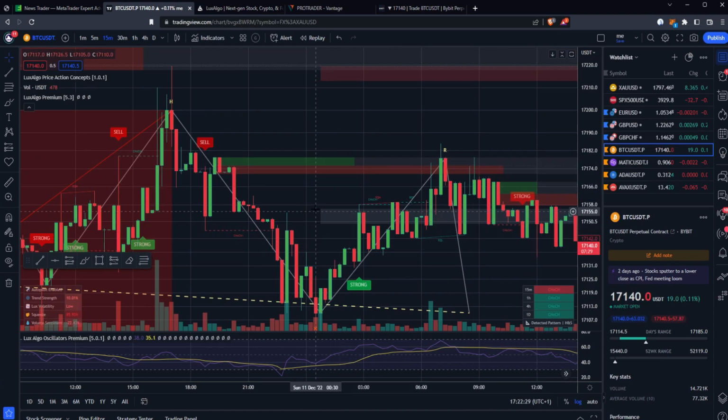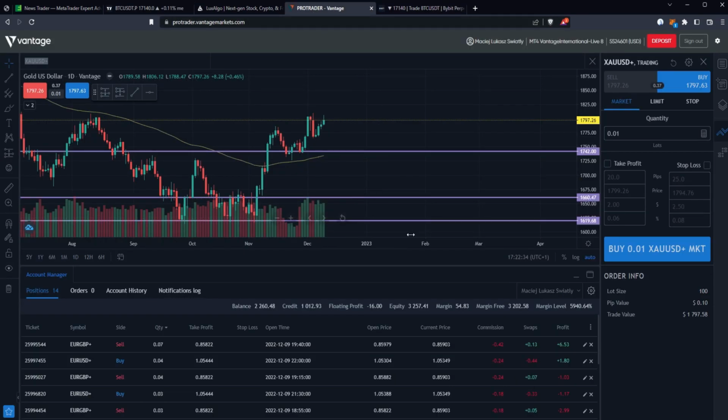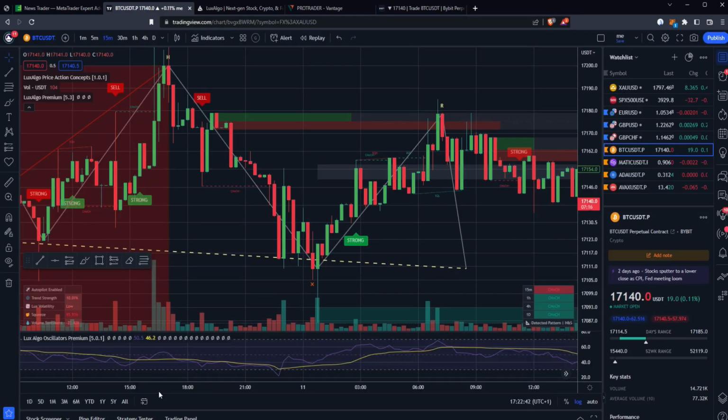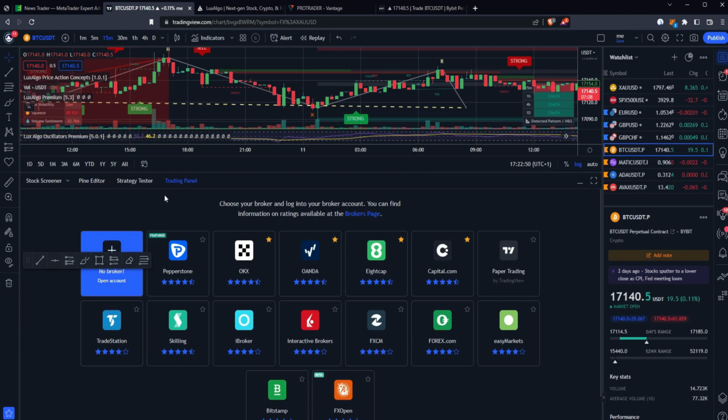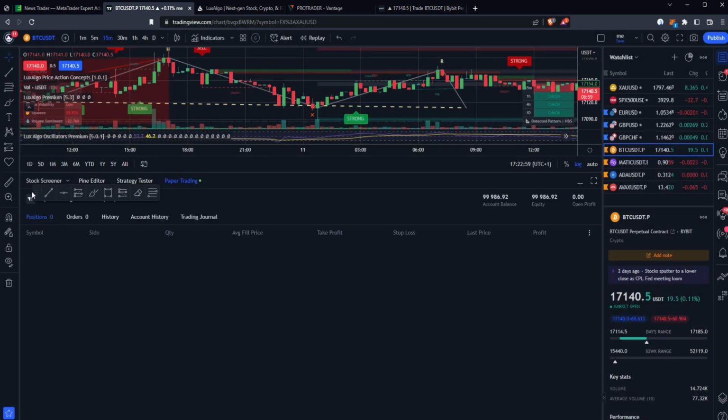Open a demo account, start slow, some paper account, which means you trade with demo money. On Bybit I think you can as well. If not, you can also do it in TradingView. You've got the trading panel, and you can do paper trading here, as you can see on TradingView.